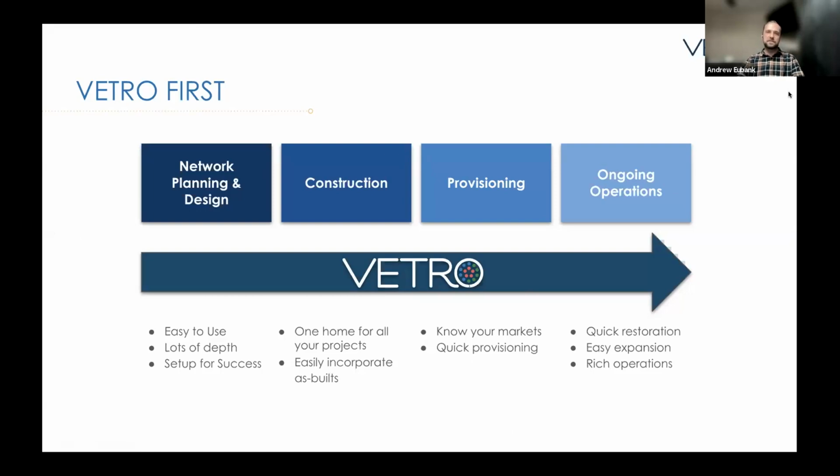Planning and design within VETRO is quick, efficient, and most importantly, accurate. Starting with service locations and iterating into a low-level detailed design, you'll find that by starting in VETRO and using VETRO first, it keeps your information accurate and usable. All the details from the initial design through your design walkouts to the final touches are resident in the system of record, the owner of this data.